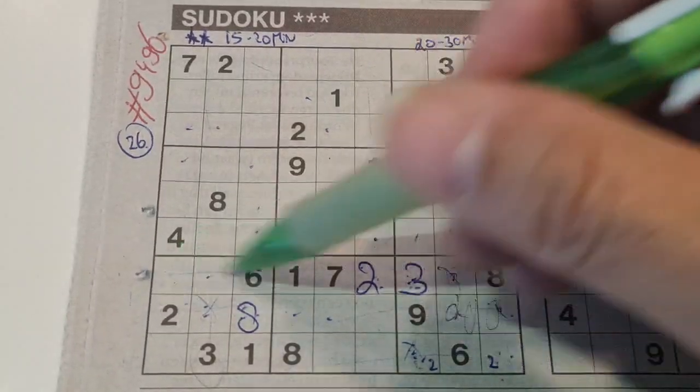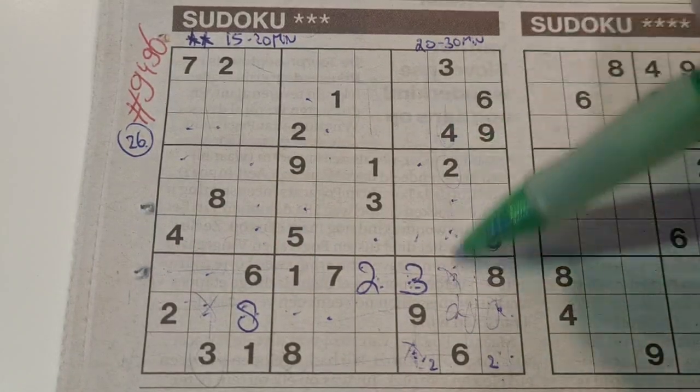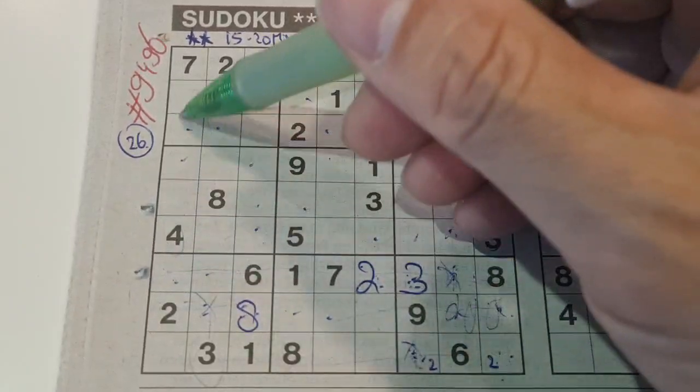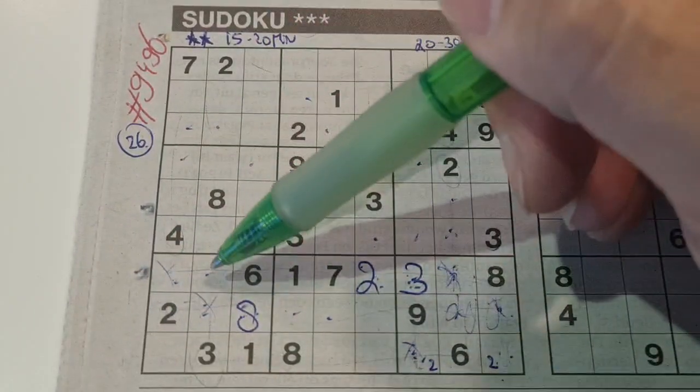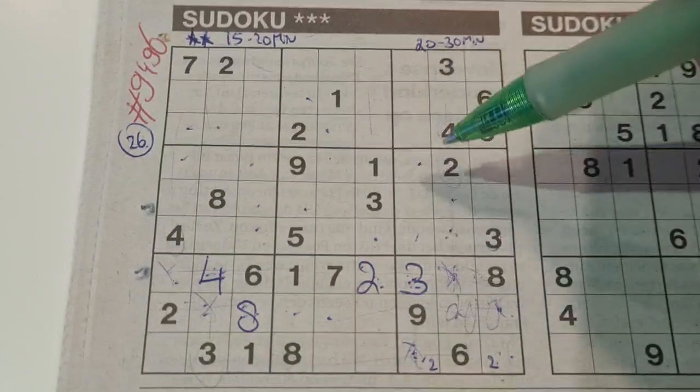3 missing numbers in this row. One of the missing numbers in this row is number 4. Here can be 4, we have 4 in this column, no 4 there. Here can be 4, we have a 4 in the first column, no 4 there. So the only place left for 4 in this row should be here.